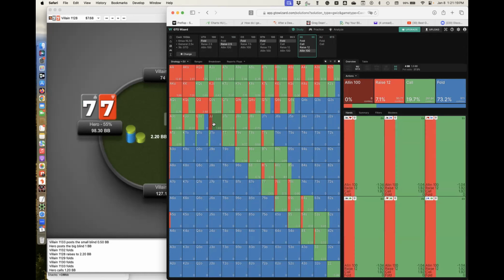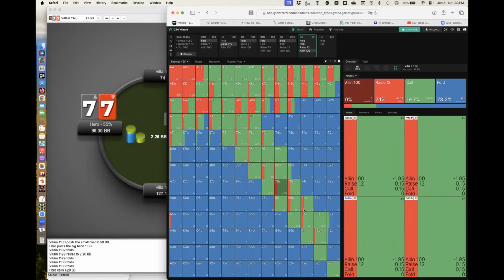And look at how Jacks plays. That is so counterintuitive to the old days of play. Look at how often Jacks does not 3-bet out of the big blind there. If he calls, you can be dominated. Fours, dominated. 5-6s, ace queen, yeah.